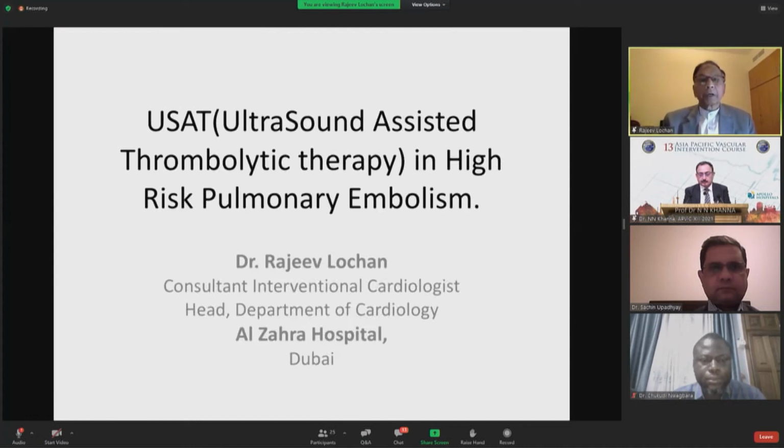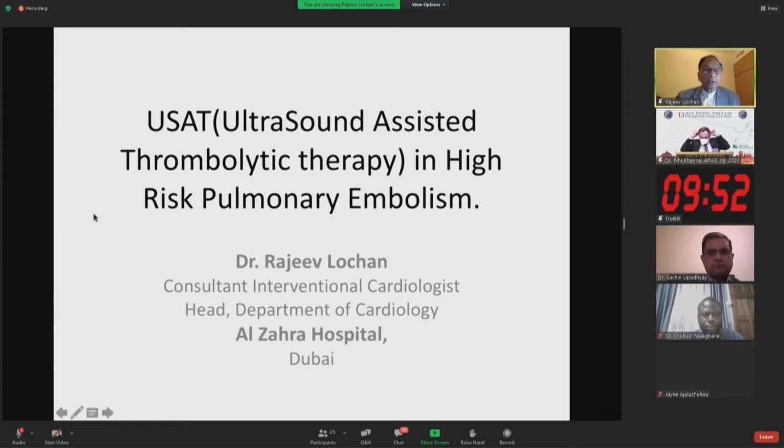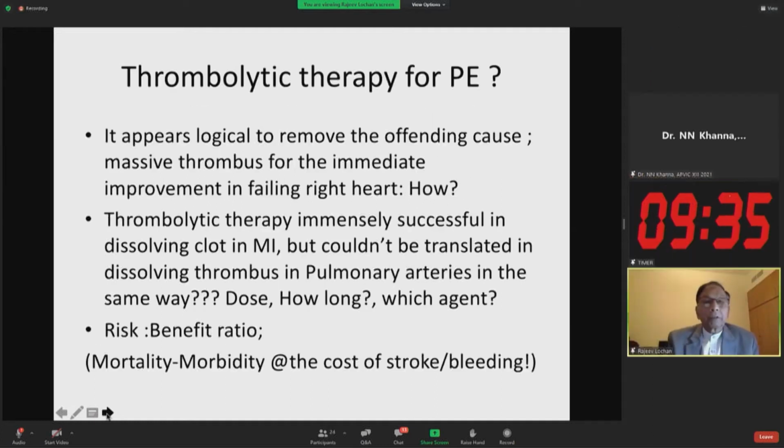So this is ultrasound-assisted thrombolytic therapy in high-risk pulmonary embolism. This is not a very common scenario, but we do get these patients from time to time. Thrombolytic therapy for pulmonary embolism: is it real, is it justified? There are lots of questions before we go ahead with this kind of therapy.